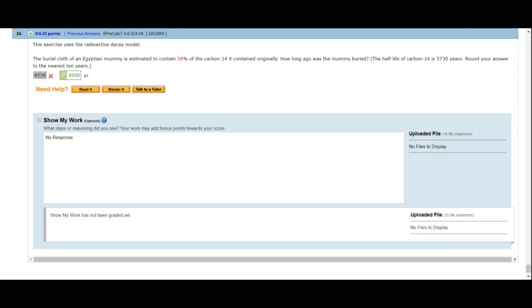Now, if that's my R value, here's what it says. We want our final answer to be 58% of the carbon that it contained originally. So when I set this up now, I'm just going to write this down, and then I'm going to go back to my notes so we can think about it. I think that's all we need.